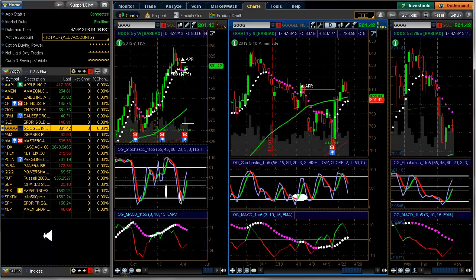Alright, Google in an uptrend, but I don't know, there may be a little bit of a trend reversal looking at the weekly. We have MACD moving down. Not seeing anything here on Google right now.